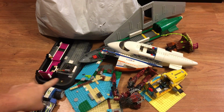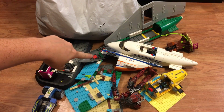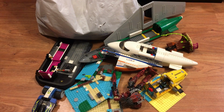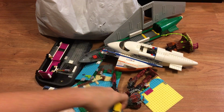There's this little hovercraft that I'd assume is for a fireboat or something. There's at least three planes. There's this really long green and gray one that I think this wing set goes to. There's this smaller one. And then there's a Coast Guard one. There's this little weird dark red Bionicle figure. And this little yellow submarine looking thing. I don't really know what it is.